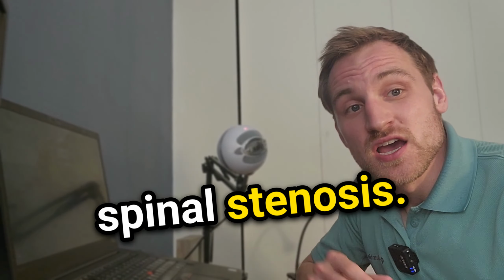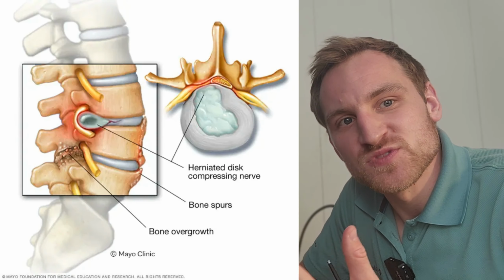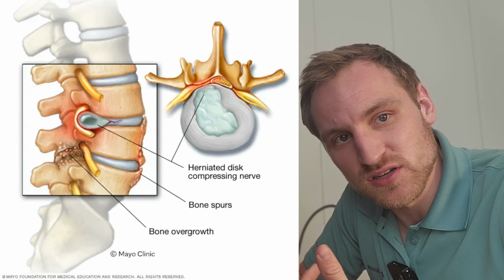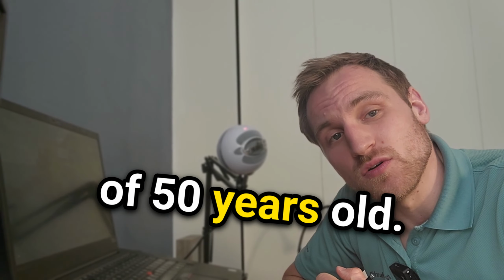So first, let's talk about what is spinal stenosis. If you do a quick Google search, you're going to find out that spinal stenosis is just the narrowing of your spinal area, either your spinal column or kind of around the transverse processes, that can sometimes cause a pinching of the nerve or some sort of occlusion of the spinal canal. Now, you'll also find that this is most likely due to arthritis, most likely also going to affect people that are over the age of 50 years old.